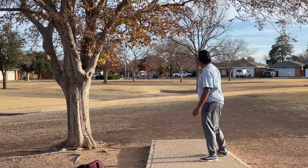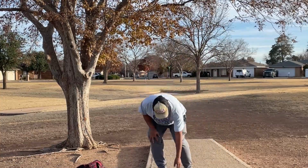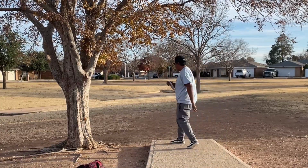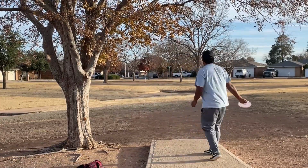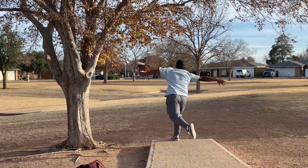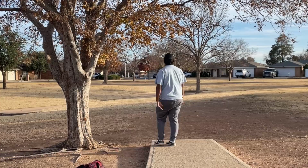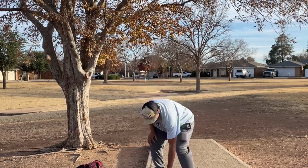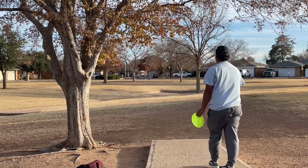Oh, that was terrible. But also, in the headwind, I feel like the Banger is a better disc than the Alpaca. Oh, that was just too turned over. But I mean, the Alpaca came out like real fluttery out of the hand, and that Banger did not.